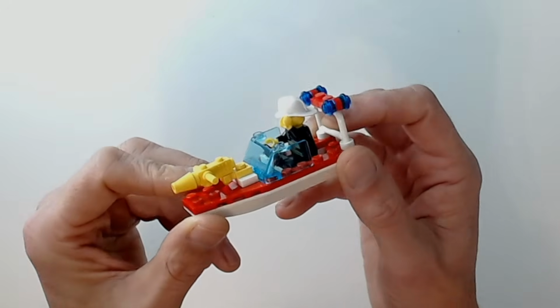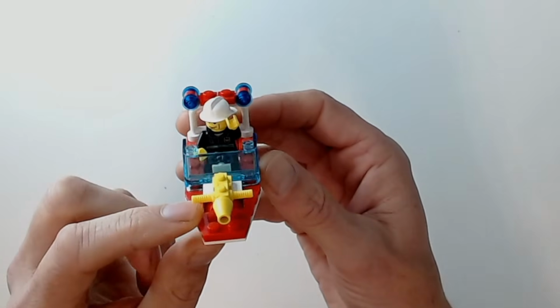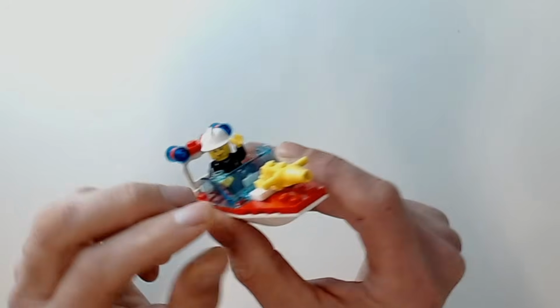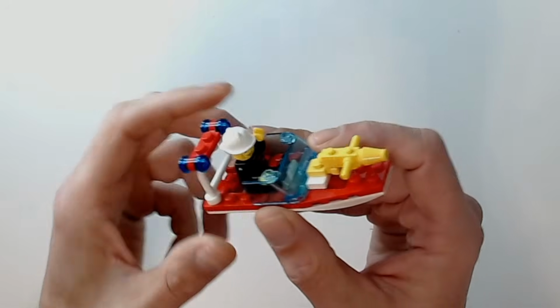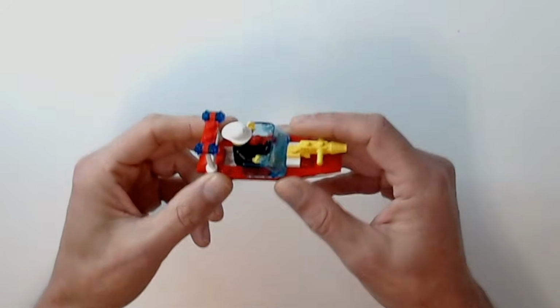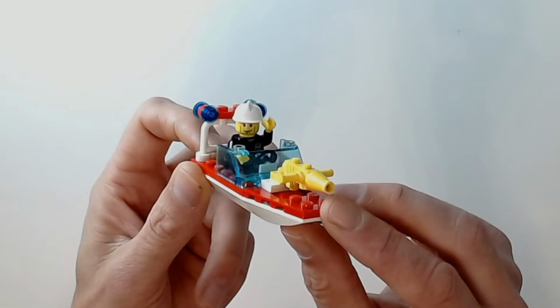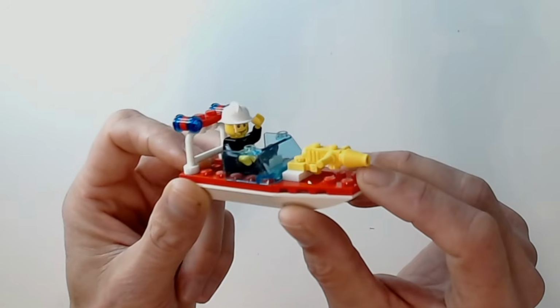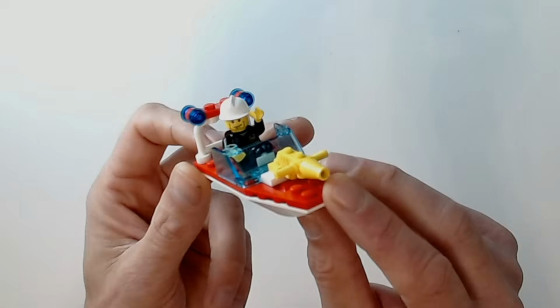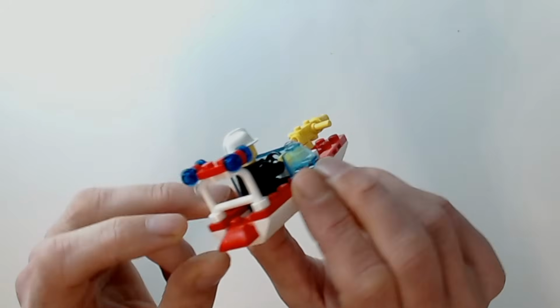Wow. Such a cool little model. Like I say, it does look a bit like an Australian police boat with these things here. Did I build that off camera that much? I don't know. I'll have to have a rewatch. But look at that. And the camera's working really well for the focus, which is nice. And that's what I wanted for you guys. So you could actually see the model a little bit better.